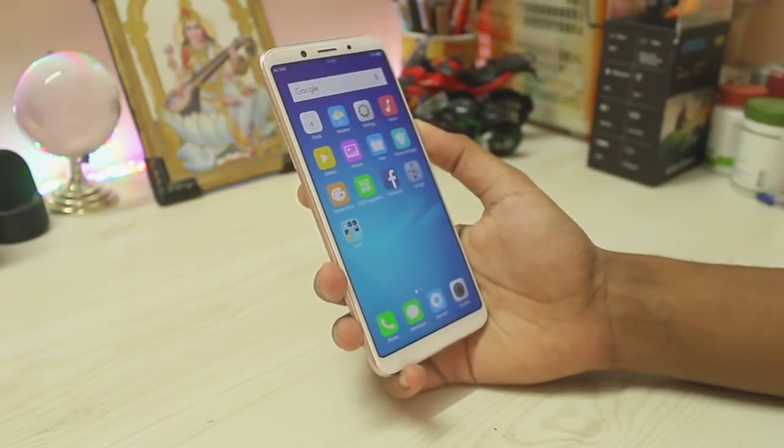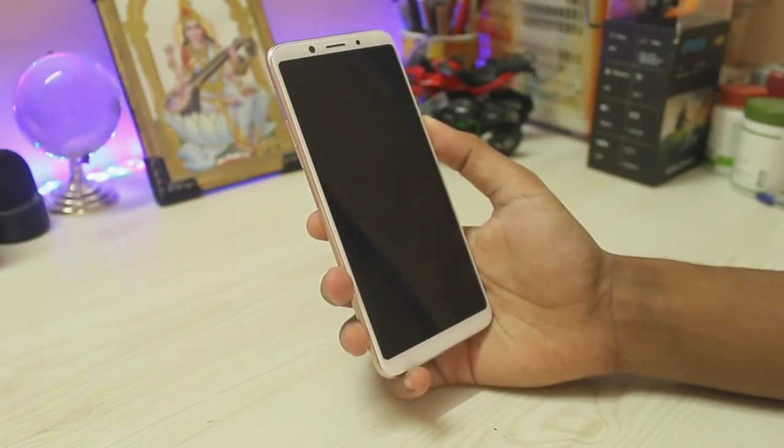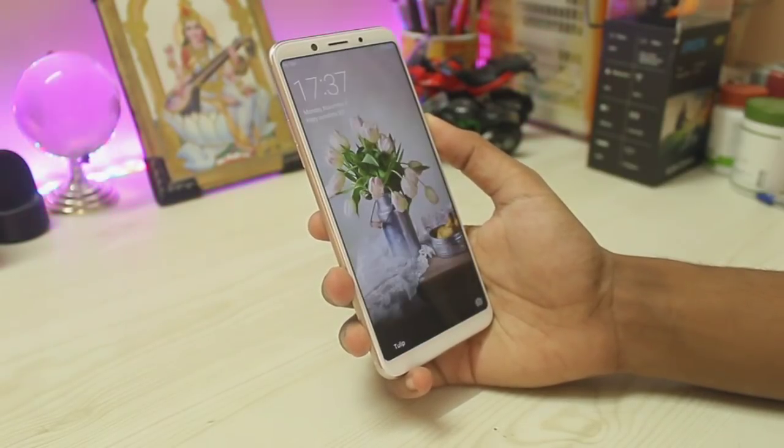Let me just give you a quick demo of facial recognition. You can just enable and voila, it works. Even in low light condition it does work. As you can see, that was pretty quick. But then again, this facial recognition can be easily fooled. It's just the same as the J7 Pro, but if you live alone and you don't have some intelligent idiots beside you, you can actually use this feature.